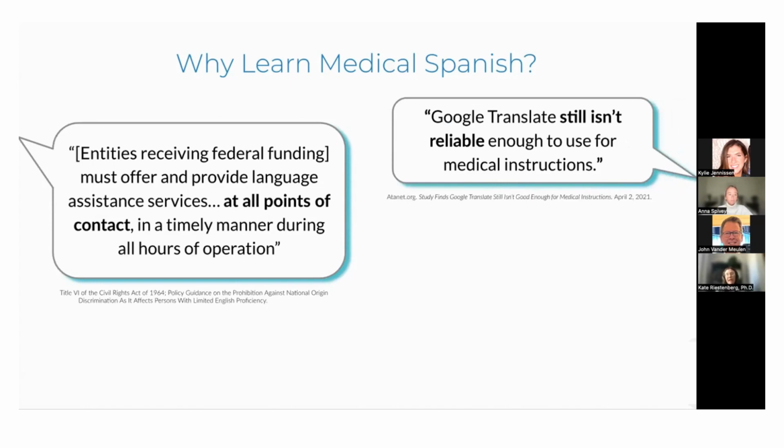However, according to a 2021 study by researchers from UCLA and Memorial Sloan Kettering Cancer Center, Google Translate really still isn't reliable enough to use for medical instructions. Studies have shown that even for the most commonly used languages such as Spanish, Google Translate can still produce mistranslations with the potential to cause significant harm in 2% of translated sentences. Now, for less common languages such as Swahili, the overall accuracy rate can actually be as low as 10%.